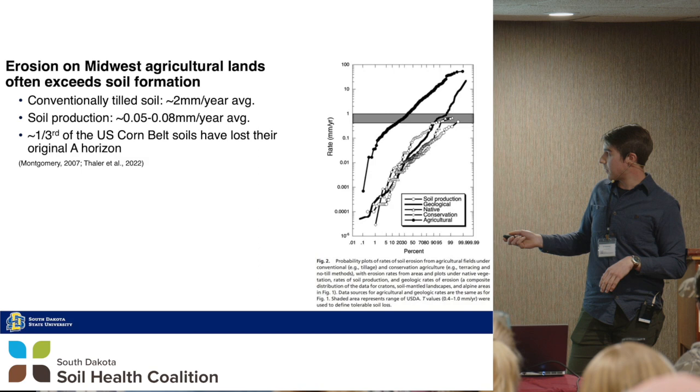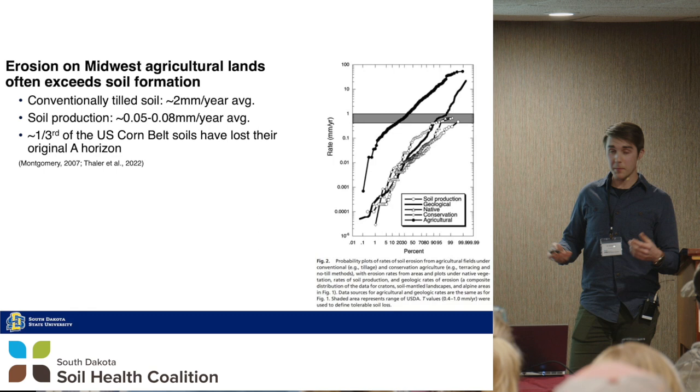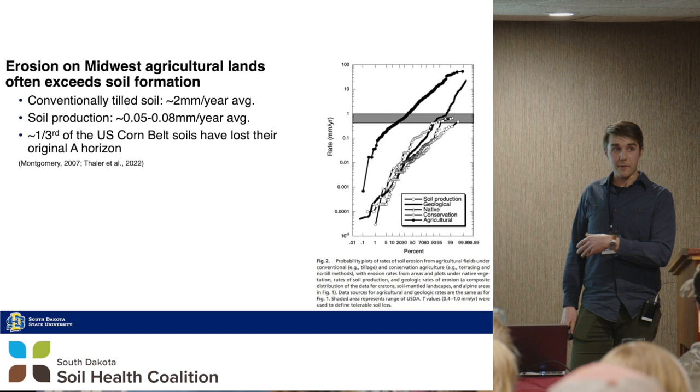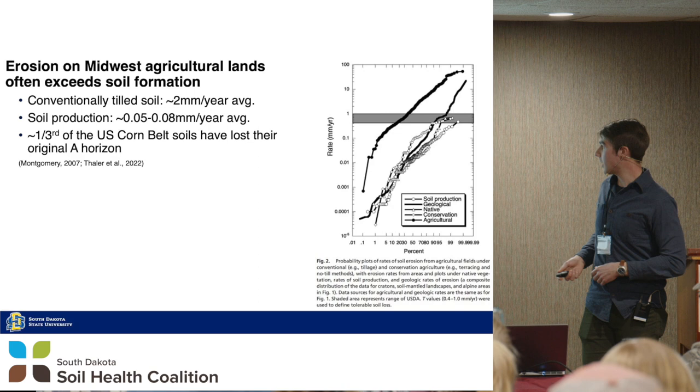Given that, it's been estimated that about a third of the U.S., just the Corn Belt region alone, has lost its original A horizons. Through the Dust Bowl, through losing just a couple millimeters per year, if you take two millimeters per year and average that out for 100 years, that's the loss of an entire soil horizon. That's like 20 centimeters of loss. So pretty crazy stuff. So how have South Dakota soils been impacted?